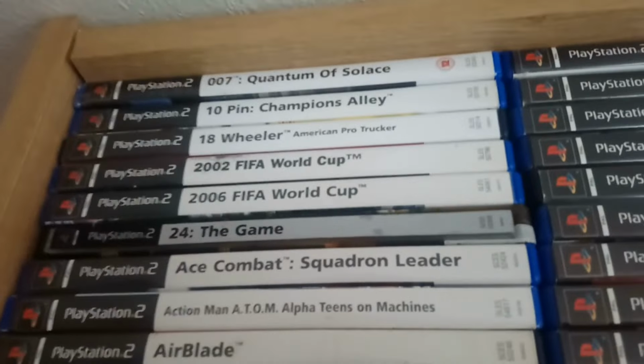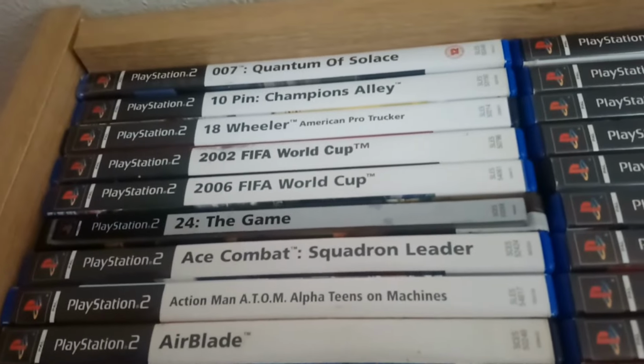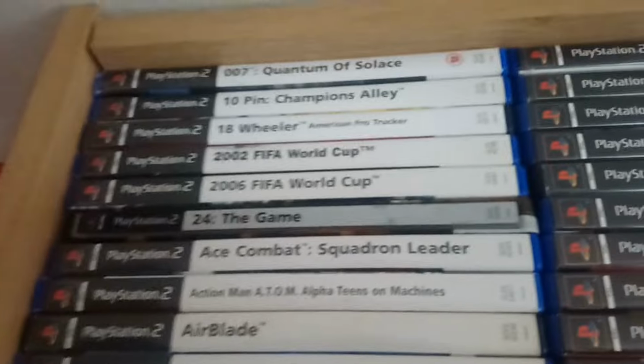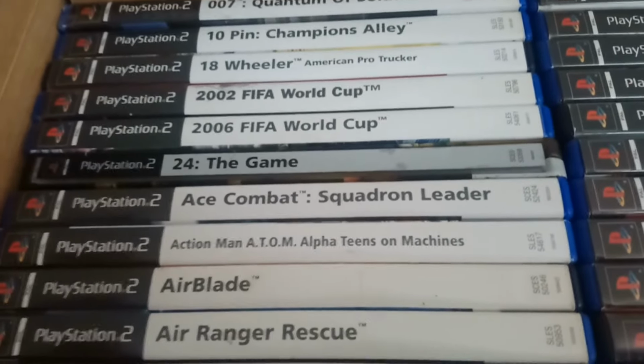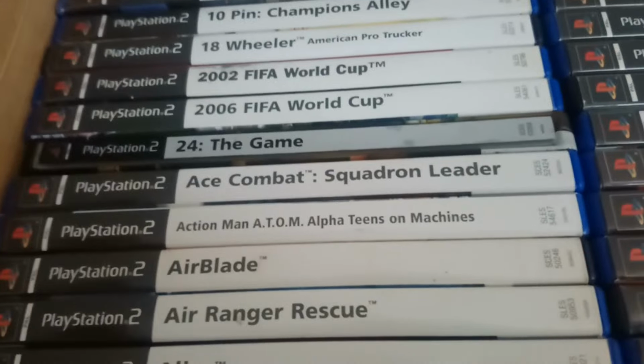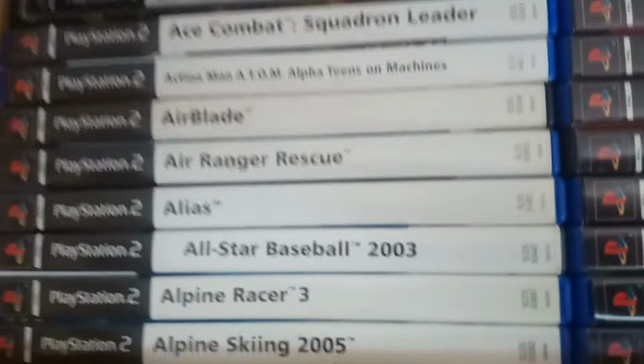So this is the start of the PlayStation 2 wall at the top. We'll just go through some bits and pieces here. Just going to see what's up there. 24, the game, which is a steel tin version. Quite hard to find that one, but it's a dirt cheap game to pick up. But I think it's not bad though. Remember 24? Everyone used to talk about 24 when it first came out.